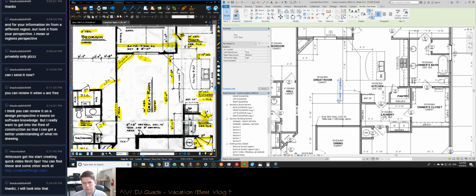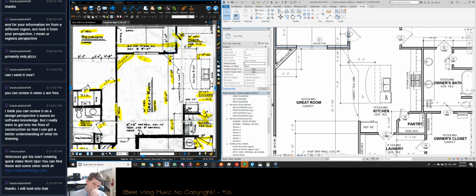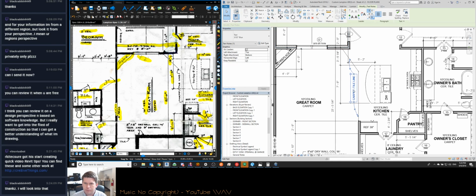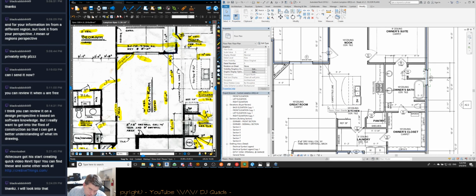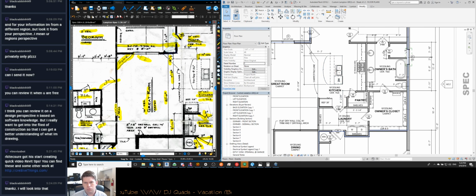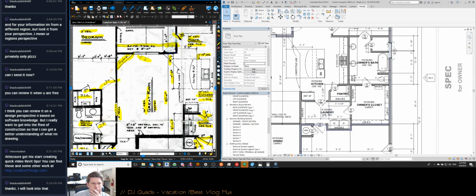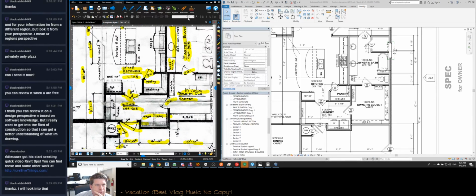Let's go ahead and rotate this and drop it right here. Remove, add. Need to find the slash on the keyboard there. Yes. I'm just curious, what is this looking like? 3'6". See, I feel like there are so many dimensions that are missing here. I don't even know.